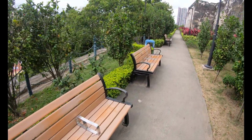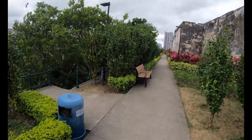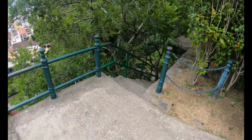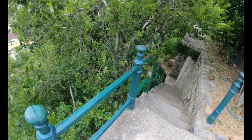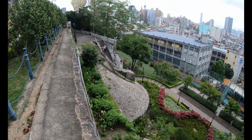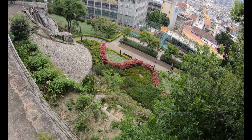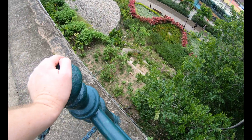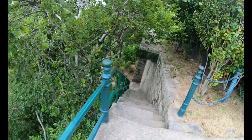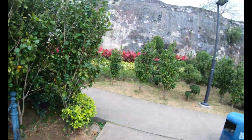Got all these beautiful park benches to sit at as well. And then we're gonna keep walking down that way, but we can also walk down these little ways. So we're just gonna show what they look like. Oh, so yeah, you can go either way. It's really beautiful, actually. Yep. So yeah, we could walk that way. Let's just see.